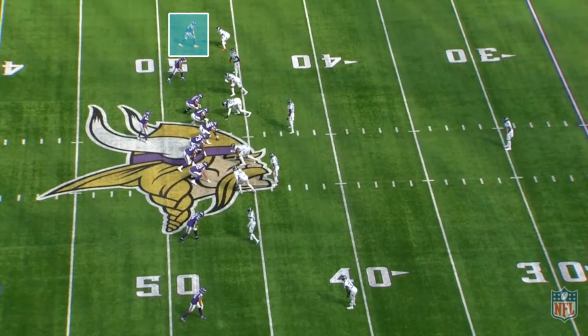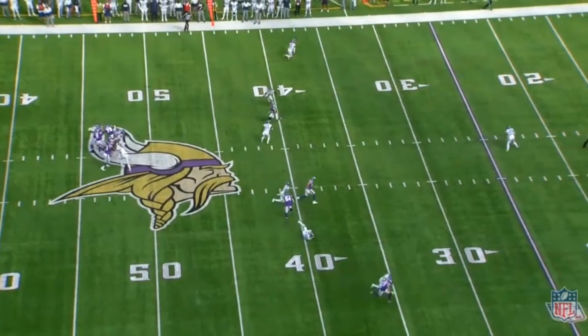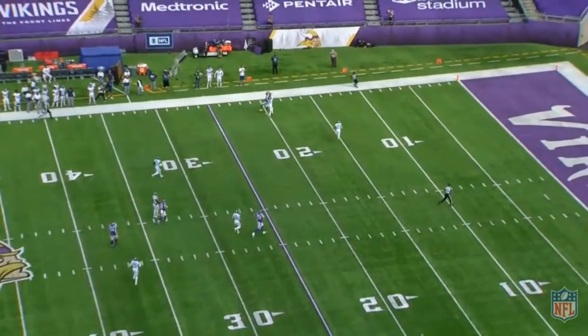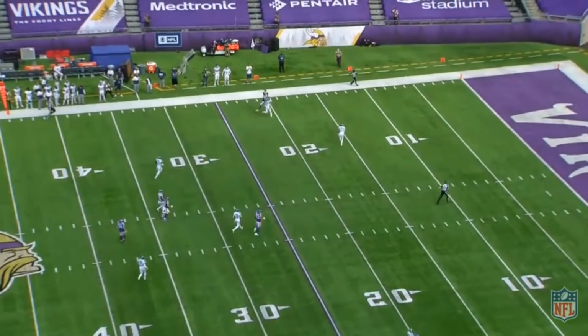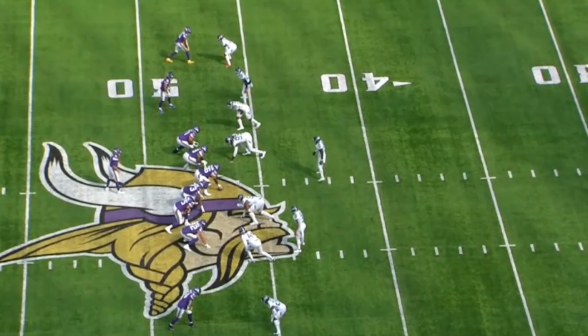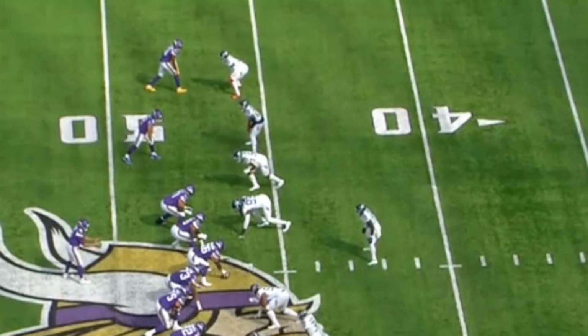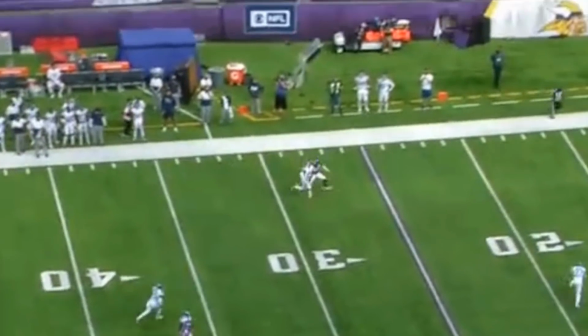This is just a plain old go route that he won on in the first start of his career against Tennessee for a big gain down the sideline, and it's against Malcolm Butler, by the way. And the main reason why Jefferson was able to win on this route, other than size, speed, ball skills, all that kind of stuff, is the fact that he won on the release early in the route so that he could win at the catch point late in the route.